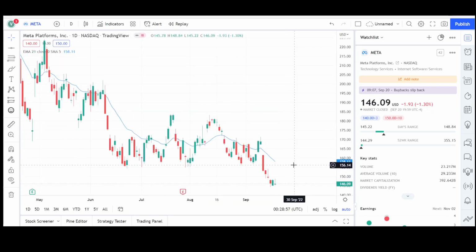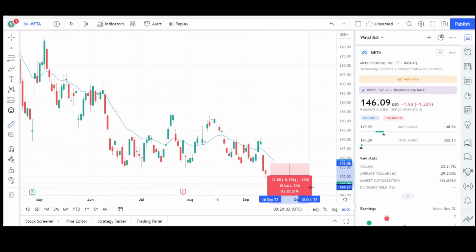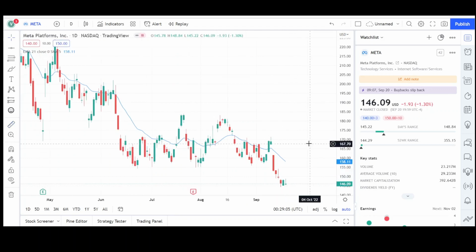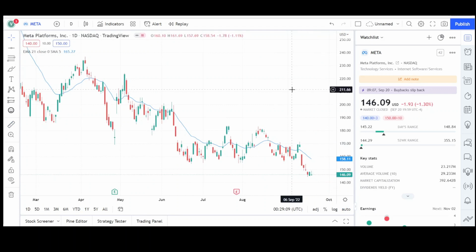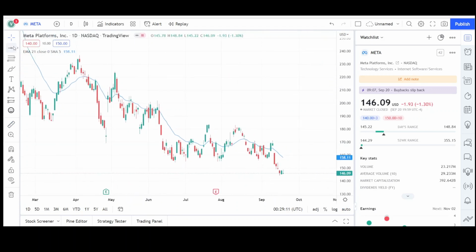I thought Meta Platforms was undervalued, guys, at 156. Well, now you got almost a 10% discount. So it's continuing to sell off. I believe this is definitely not the bottom. We will probably continue much lower. Everything is still pointing down in my eyes.